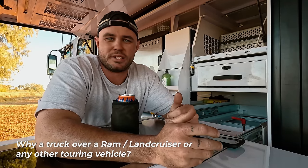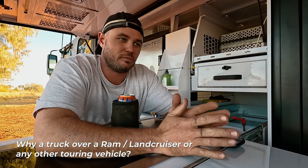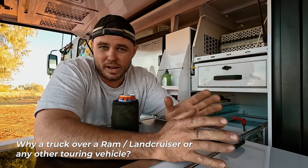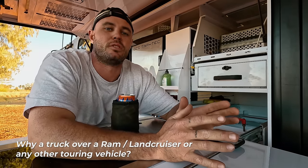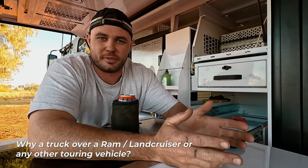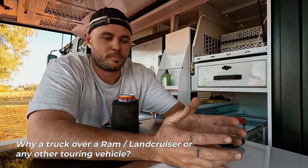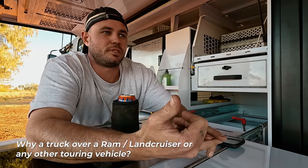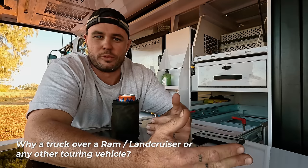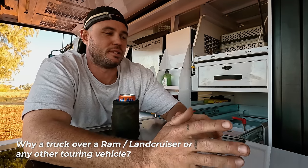Basically, the main reason we purchased a truck is 7 seats and space. We want to have more kids on the road. We want to be doing this for a long time. This truck gives us the opportunity to grow as a family, continue touring, and not have to upgrade or change. It boasts a 7.5 ton GVM, 11 ton GCM, and all the room for storage you could possibly think of. There's heaps of pros with it.